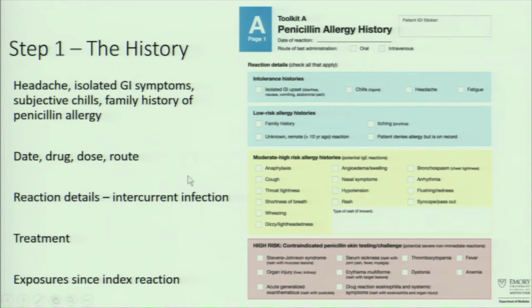So this is the first step that we perform when facing a penicillin allergy label, which is taking a drug allergy history. And this is an example of a penicillin allergy history toolkit that was published out of Rochester, New York. And as you can see, it's pretty self-explanatory. It doesn't really need any formal training to take this penicillin allergy history. And a lot of times patients can be delabeled just on the basis of a very superficial few questions.